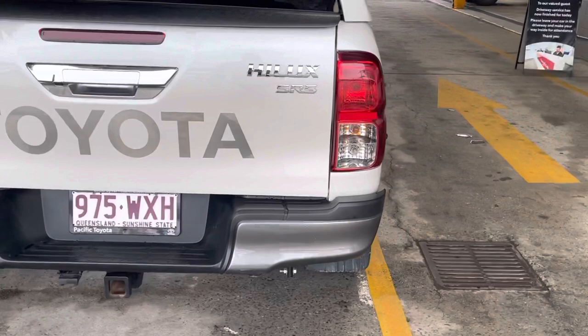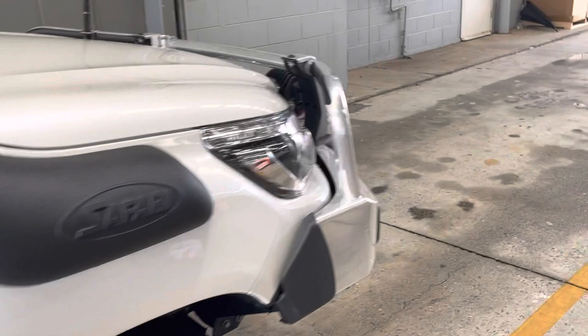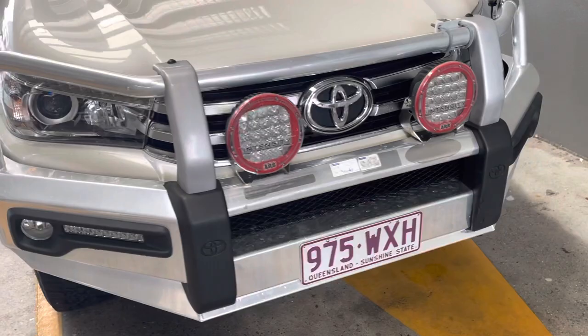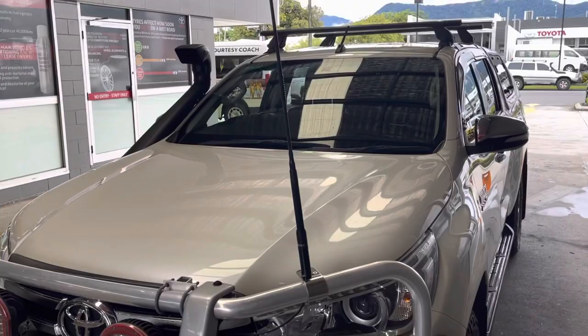But to be honest, the car's loaded with accessories. It's been pretty well looked after. But look, I'm going to show you that all through the video. But just starting with the front of the car and working my way around. We've got the nice alloy bull bar with the ARB intensity headlights on it. On top of that, you do have the Uniden aerial as well, all through there.